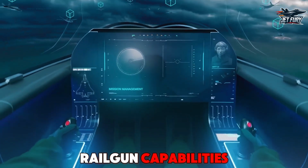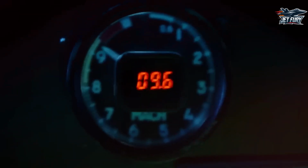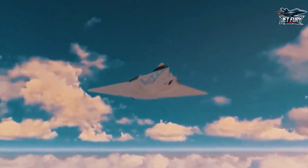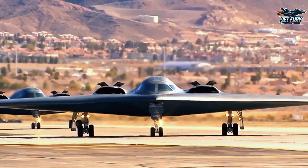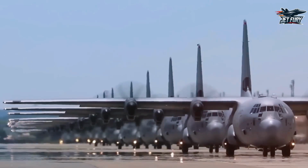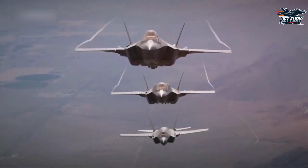Railgun capabilities. Revolutionizing silent, high-speed kinetic strikes. In addition to hypersonic missiles, the X-44 MANTA is rumored to be equipped with an experimental railgun system, marking a significant leap forward in airborne weaponry. Unlike conventional firearms or missiles, a railgun propels its projectiles through electromagnetic fields, accelerating them to supersonic speeds without the use of explosive propellant.